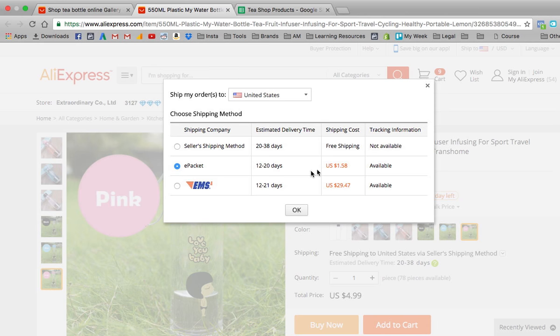So we have ePacket for $1.58. It will come to your customer's door in 12 to 20 days, right? Minimum 12 days, maximum 20 days. Then your next option for $30 is still a minimum of 12 days, but a maximum of 21 days. So now this is 2 to 3 weeks. And the option below this would be the free shipping, which is 20 days to 38 days with no tracking available. So again, this could take up to 2 months to get to you.